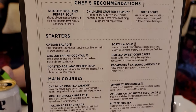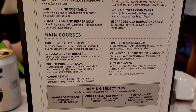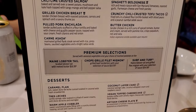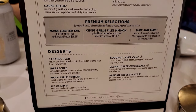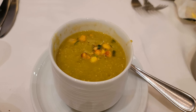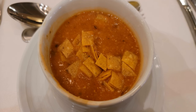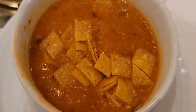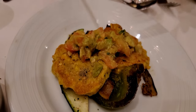Day 3. A Taste of Mexico menu. Roasted poblano pepper soup. Tortilla soup. Grilled sweet corn cake.